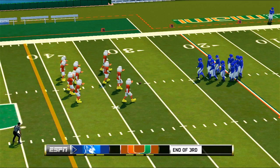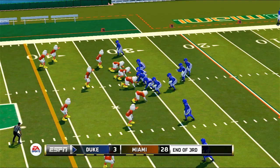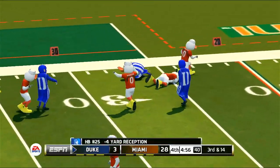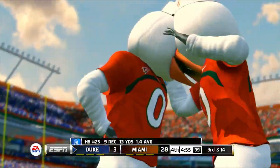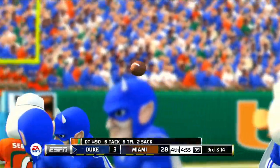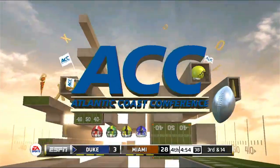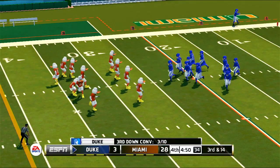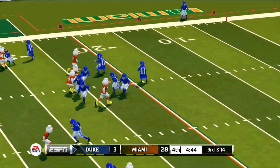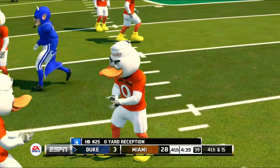Well, folks, we resume action here in the fourth quarter. We'll hope for some action because so far it's been a lopsided one. Mike is 59. Catches it and is hit immediately for a loss. From their own 26-yard line, it's third down. Check 59. Mike is 59. Throws out, got his man again. They bring him down in the backfield. The screen pass goes nowhere.